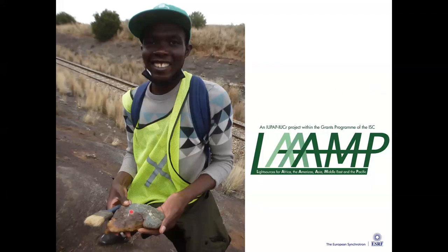So I was talking about the fossil here, which this guy is holding in his hand. But by the way, I have put in the LAAMP logo here because this is Gideon, and he's currently joined us at the ESRF for a 2-month stint. He's on a first award where he will be learning to use a synchrotron for tomography. So he was also part of the field trip with the people that I showed.